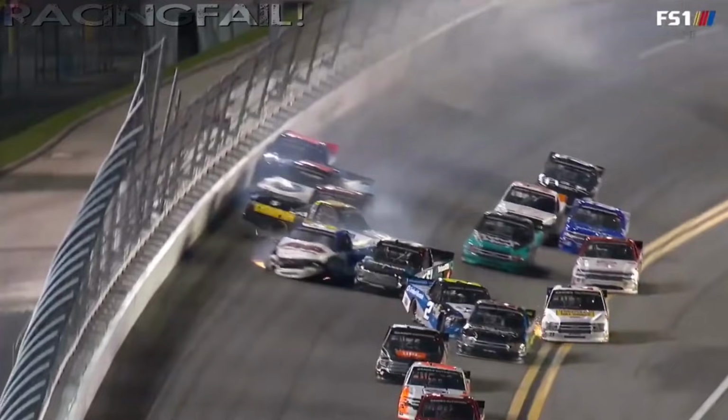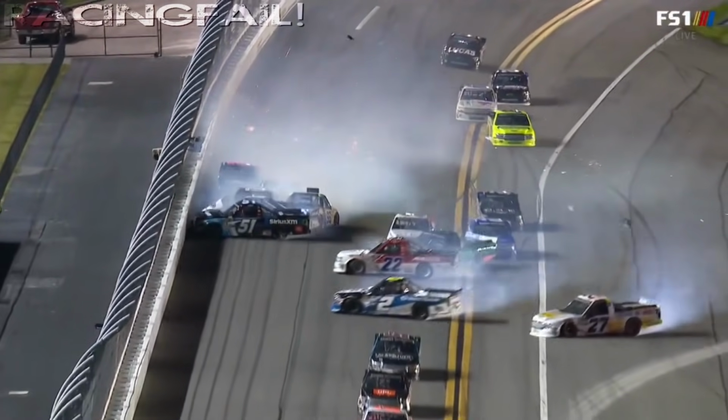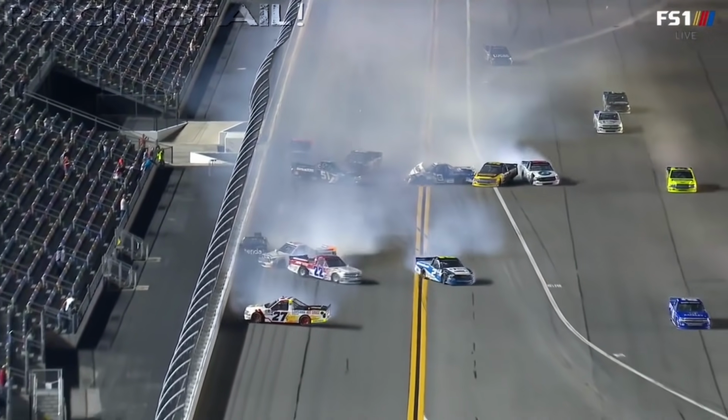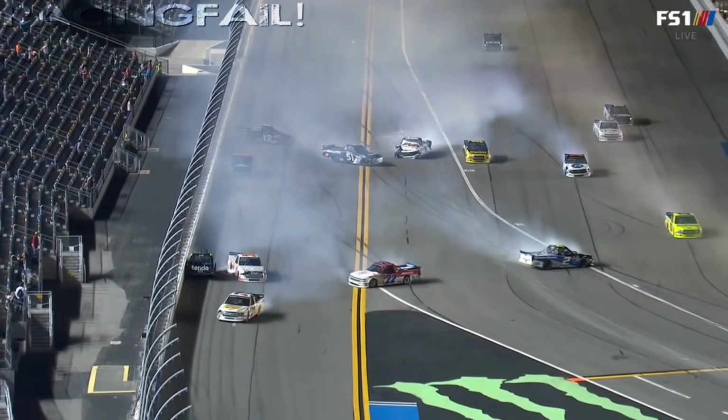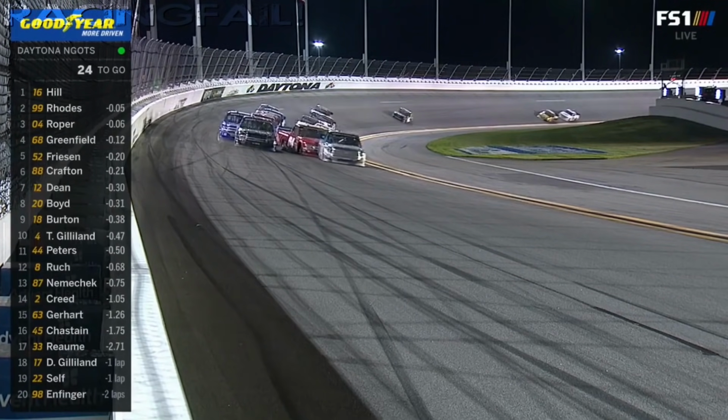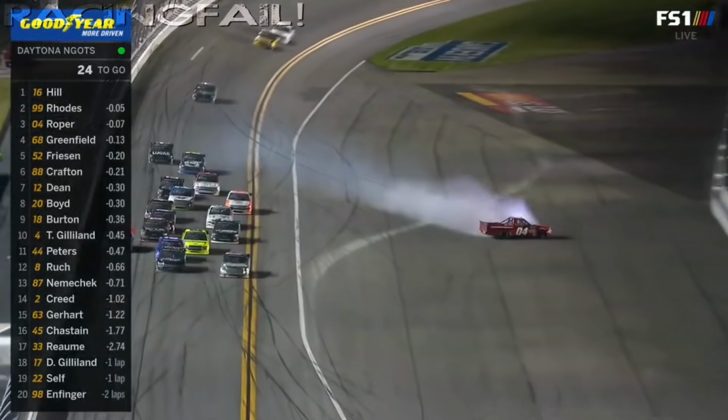It looked like Jordan Anderson had some sort of an issue and slowed, it looked like. Well, then Creed ran in the back of him. Not sure Sheldon Creed had anywhere to go. No, I don't think so either. Yeah, Jordan looked like the left front tire looked a little funny on that truck. Todd Gilliland. Around he goes.